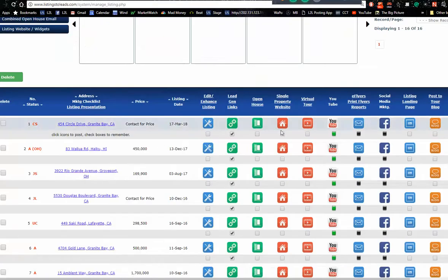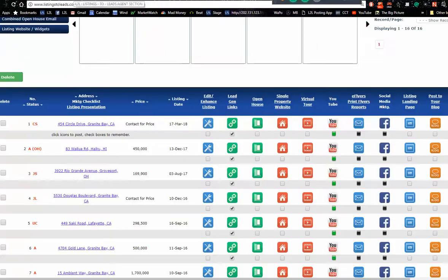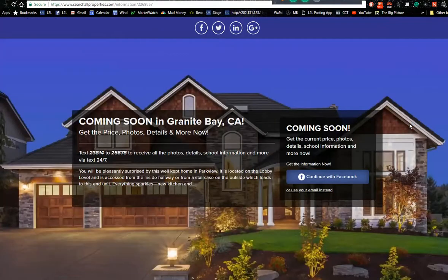That is what a single property website looks like. There are two ways that our clients like to share and put things on social media. It's usually the single property website, or it's the listing landing page. So let's go look at that. For the same property, this is the listing landing page. It's a really good looking tool.